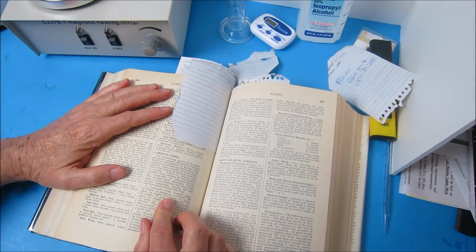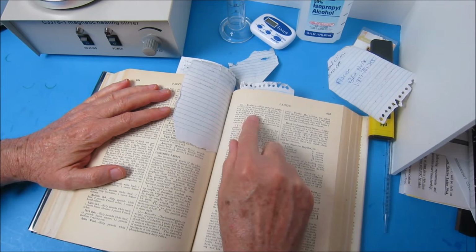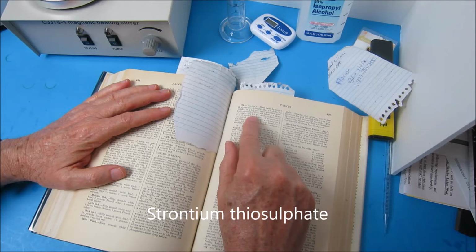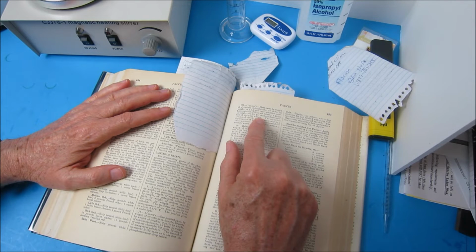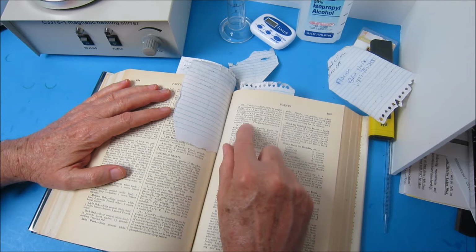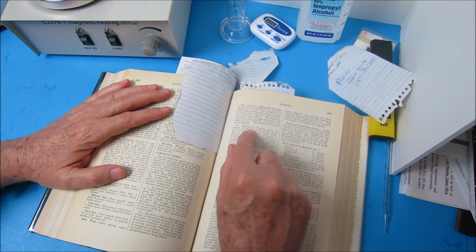Oh, luminous paints. How to make your own luminous paints. Take 60 parts by weight of strontium thiosulfate, 12 parts by weight of 0.5% acidified alcoholic solution of bismuth nitrate, and 6 parts by weight of 0.5% alcoholic solution of uranium nitrate. If only Jeff Bezos would sell us uranium nitrate on Amazon, it'd be so much easier to make our own luminous paint. Then after the mixtures are dried thoroughly, heated to a temperature of 2,372 degrees for about an hour, the phosphorescence is emerald green.